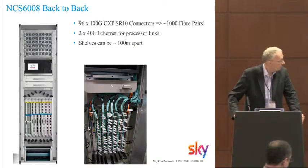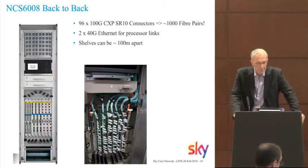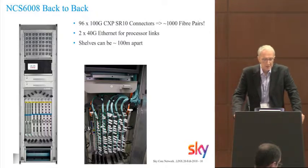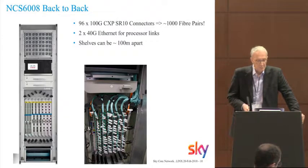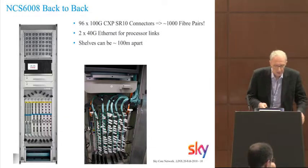The other routers are being made back-to-back, and that's what a back-to-back configuration looks like from the back. We've got 9600 gig connections going onto the fabric cards, which is about 1,000 fiber pairs. Quite a cable management task, that. And the interprocessor links themselves are 2 times 40 gigabits. We can have the shelves a long way apart, but in reality, that doesn't work very well. It's not very helpful for managing connections, so we've put them quite close together.